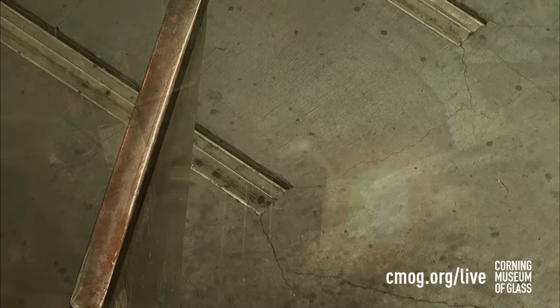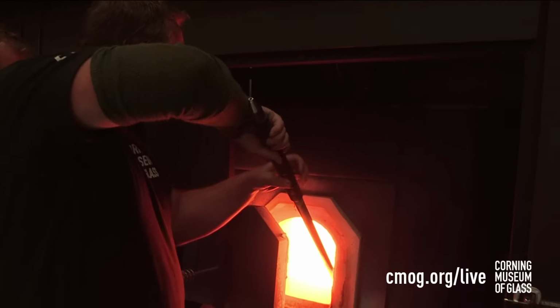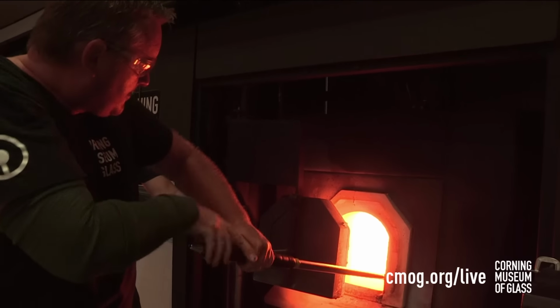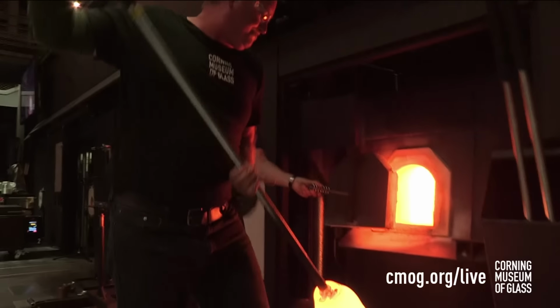All right, so George is about to gather again. Watch this. He's gathering that glass out of the melting furnace. And we already had a really big bubble to begin with. That was a lot of surface area. And so he's going to come out with a pretty enormous amount of glass.